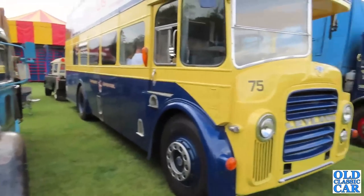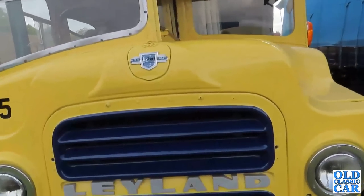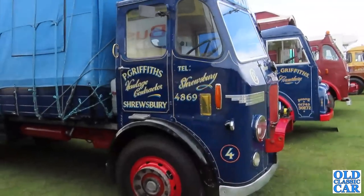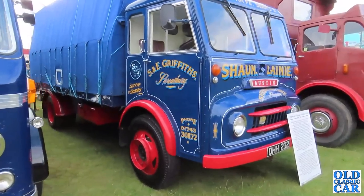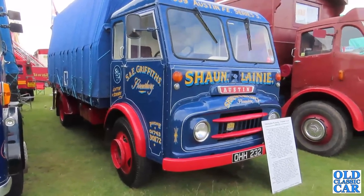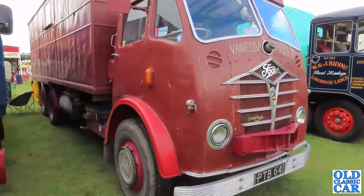Right, let's carry on. Got a double-decker Leyland. What is it? 1966. The Leyland. Yeah, Leyland diesel engine. Leyland lorry. An Austin, an FE Series 3 from 1959. Really oldie-worldy original-looking Foden here.